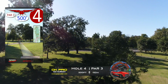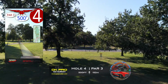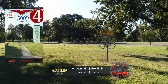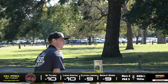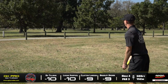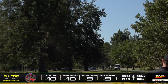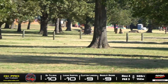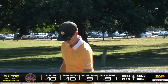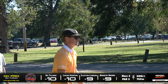Hole 4, 500 feet. Full send, man. This is one, especially in a headwind today. You're going to see the guys that have the power on this one. It's headwind right to left today, so the second you get it turned over, it almost won't let it come back. Let's see what these fellas do. It's probably the last wind direction you'd want playing this hole, because everything's got to come together right. You've got to have the right angle, right disc stability.